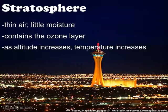In this layer, the temperature actually increases. So where before we said in the troposphere it gets colder as you go up, well now it does the opposite. When you get into the stratosphere, the temperature increases. It's getting hotter. Now, not much happens in this layer. You might have a few airplanes that fly at the very bottom of the stratosphere, but you don't really go above much higher than the stratosphere.